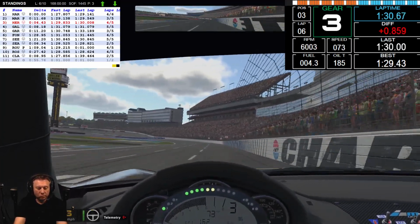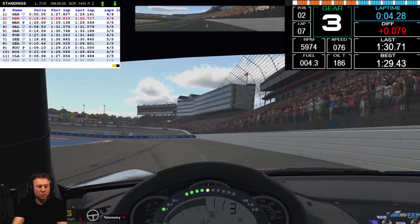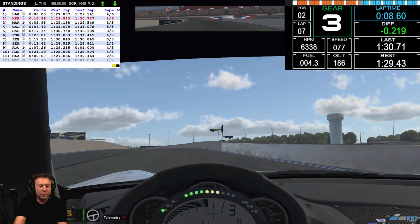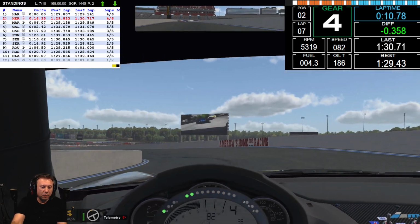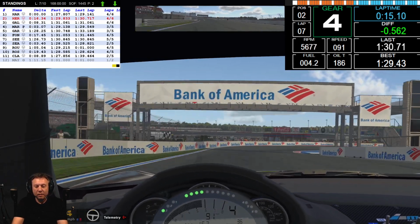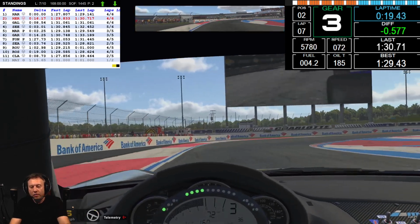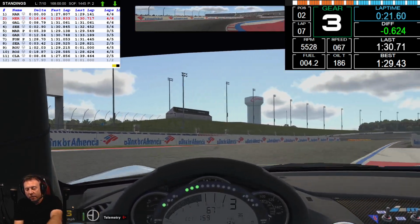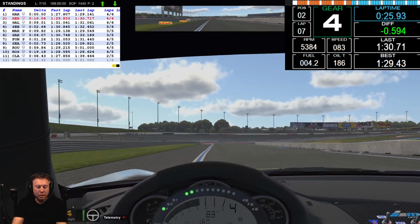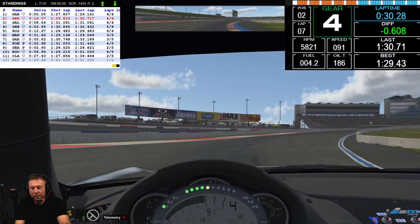The gap to Harris in front is now 15 seconds. P2, that was 130.72. Oh, wow, I'm actually in P2. Oh, that's scary. So, ooh, I got a nice gap behind. And it looks like our very quick leader had an issue as well. So we are in P2. So let's try to hold this together.